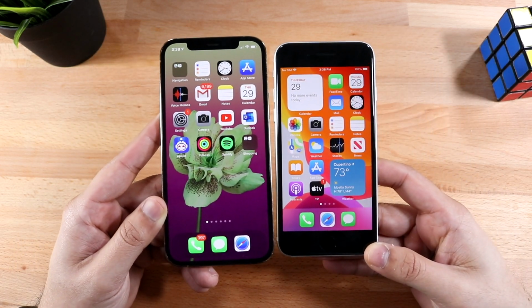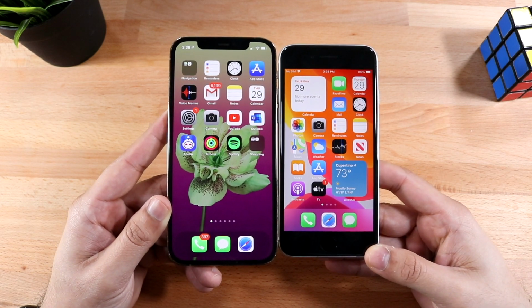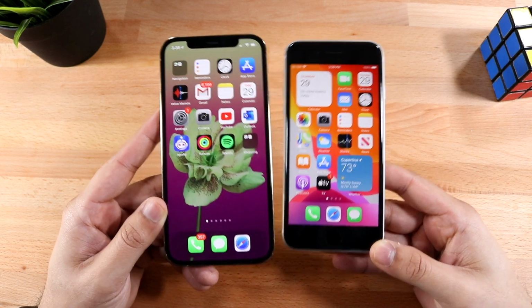Now, side by side, you can see pretty much the 12 Pro is the bigger phone in every dimension. It's wider, it's longer in length, and I don't really think there's a problem with that. I think people like a smaller phone, people like a bigger phone, they can choose what they want.